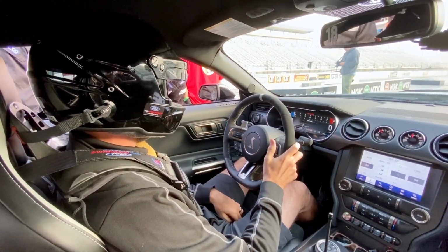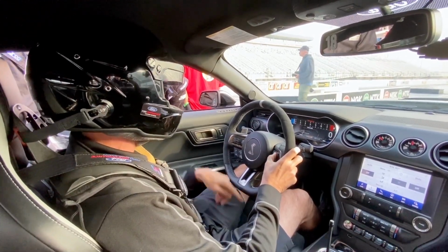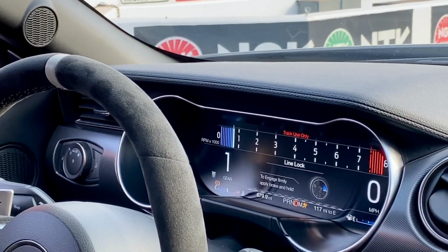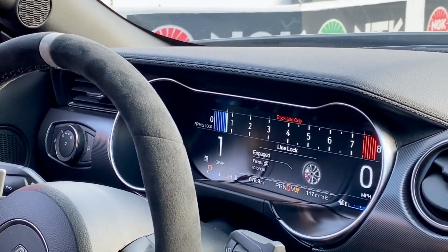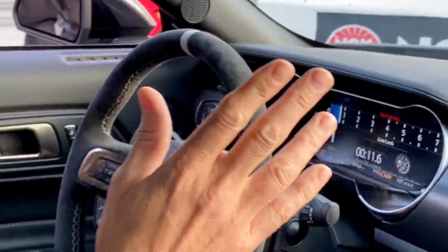So line lock OK, it says hold OK to initialize line lock. So I'll hold OK, it'll spool up the wheel. Once it says firmly engage brake, you press and hold the brake down. Press again and it's engaged. Go ahead and step away from the car. Way back.